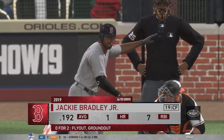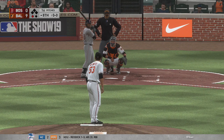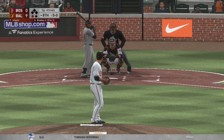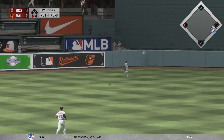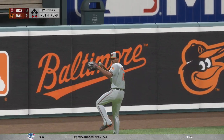Stepping in, Jackie Bradley Jr. 0 for 2 for him to this point. First pitch of the at-bat on its way. Line drive to center field. Mancini is back, and he'll get there to make the play for out number 2.